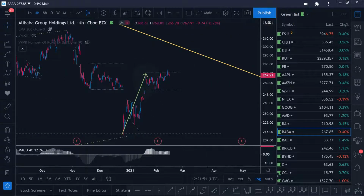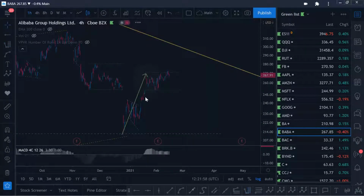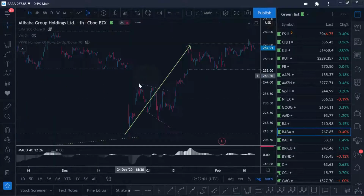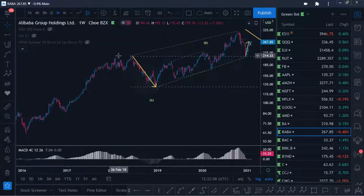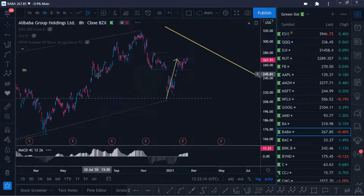Alibaba, I'm looking to see this develop into a nice little running flat for upside. So this could be a nice long trade that's worth looking at, given that we just came out of a big move down. I'm going to zoom out quickly just to show you the higher time frame. You can see how we have a nice big impulse. We have a nice long drawn out running flat that looks really good in terms of more upside to come. So we can start to look for long trades.